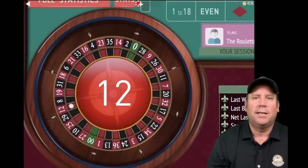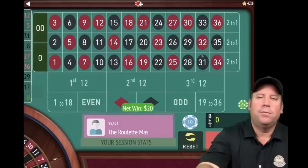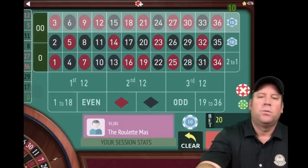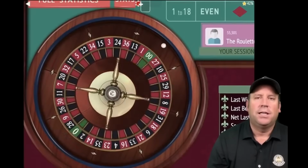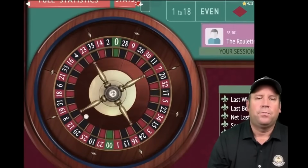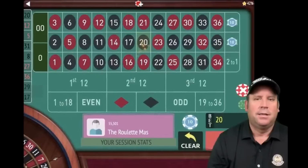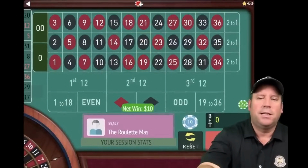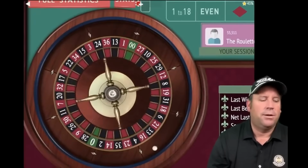Okay, that's a 12 red. Okay, and we got 2 in a row, and that means we restart. So we go back to 10 each. We're already up $70. Let's go ahead and spin, and here we go. That's a 20 black. That's a win, so we just stay right there. We're up $80 now, and pretty quickly, I might say.